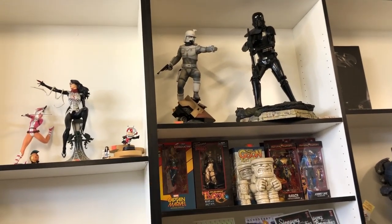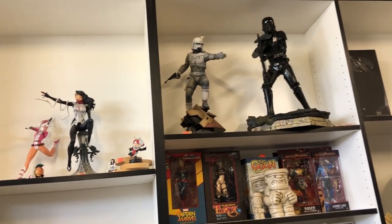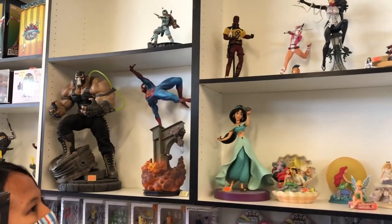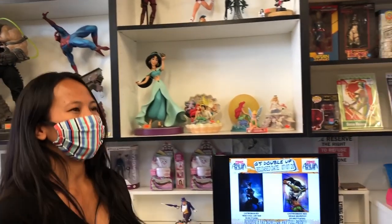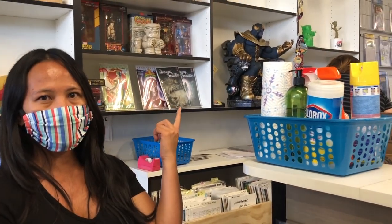Oh, I like these. I like that proto Boba Fett right there. That's big. That Death Trooper. Got Silk up there. It looks like you're a big Silk fan. I am. I know, she's dope. Very dope. I am too. I'm Filipino and there's a new superhero character whose name is Wave, but before that I was more into Silk. I'm Filipino too. Cool. Yeah, and you were actually pertaining to one of the Carmichael CGC. Yeah, check that out.